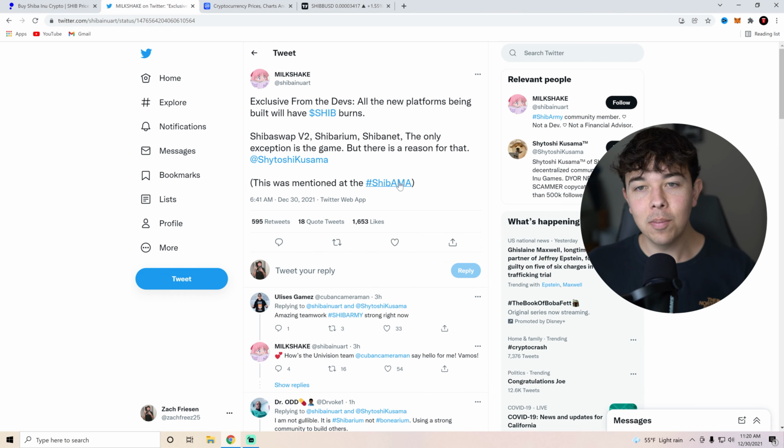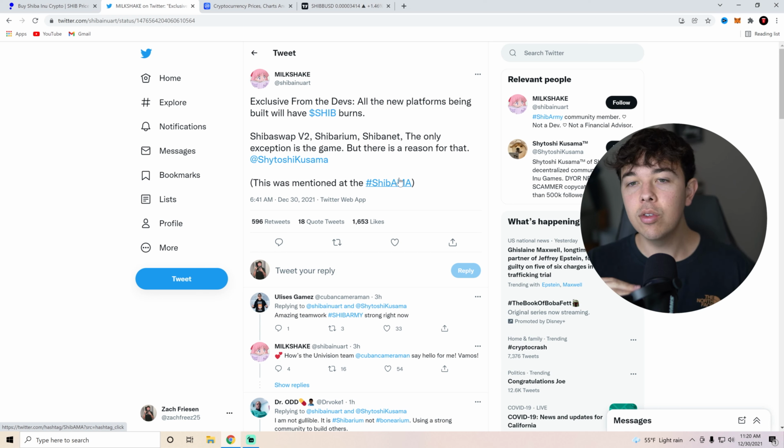I also would like to mention that it was announced in the Shib AMA last night, all the different things that are coming out in 2022, Shiba Swap v2, Shibarium, ShibaNet, are all going to have built-in Shiba Inu Coin burns. So that is adding to the overall burn plan that we do have for Shiba Inu Coin. So not only do we have exchange listings coming up in 2022 from some exchanges that we might not even know about in different countries, but we also have a burn plan coming from the developers.